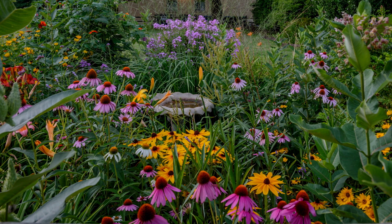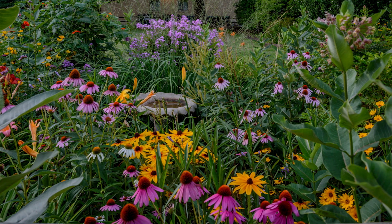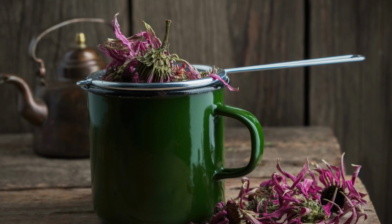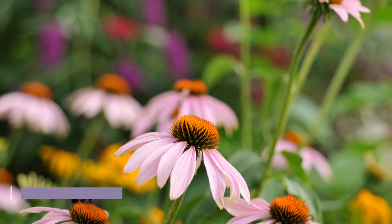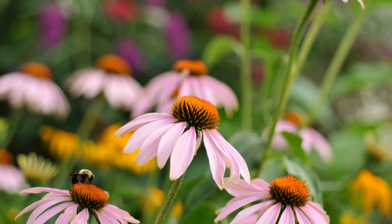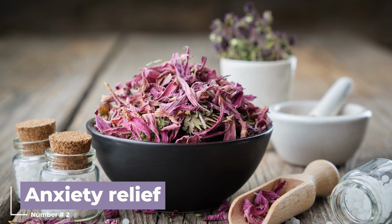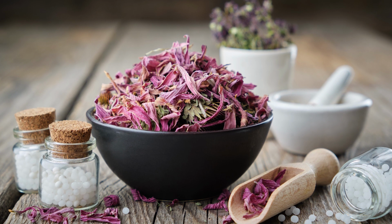Today, Echinacea is still widely used in herbal medicine, and research continues to explore its potential therapeutic properties. Some modern applications include: 1. Immune system support. Echinacea is commonly used as a dietary supplement to help support the immune system and reduce the severity and duration of colds and flu. 2. Skincare. Due to its anti-inflammatory properties, Echinacea is often included in various skincare products, such as creams and ointments, to help soothe irritated skin and promote healing. 3. Anxiety relief. Recent research has suggested that Echinacea may help reduce anxiety, although more studies are needed to confirm these findings.